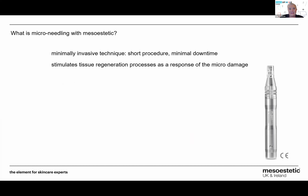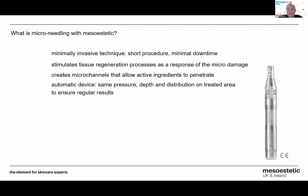In addition to this, we've created tiny little micro channels. These then allow for penetration of active ingredients into the skin. These two mechanisms make up the true concept of this treatment, because you'll get half of your result from the actual mechanism of microneedling by creating the micropunctures. And then half of the result will come from the ingredients that you're delivering into the skin through the microchannels.